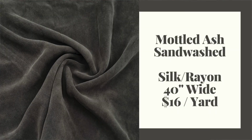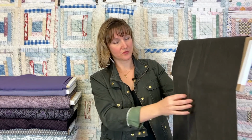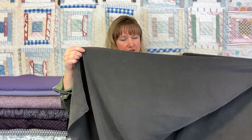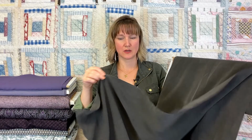We have another sand-washed silk. This one's a blend, and this one we wanted to just let you know that the dye on this is mottled, meaning there are variations in the dye. It is pretty uniform across the whole fabric, so it's intentional. It's not a solid black, so there is some variation in the color, but between the way the light hits the sand-washed texture and then just the drape of this, it's not super noticeable.